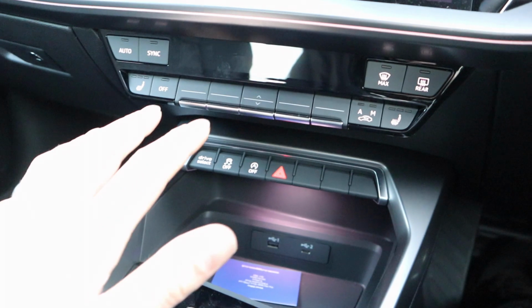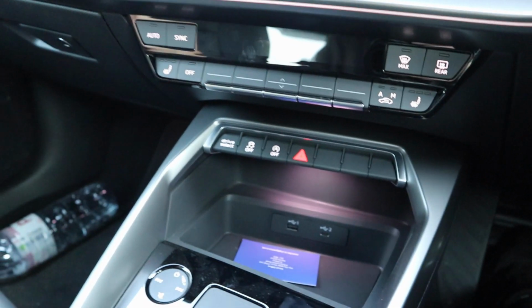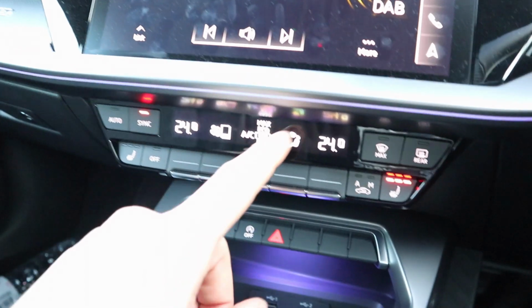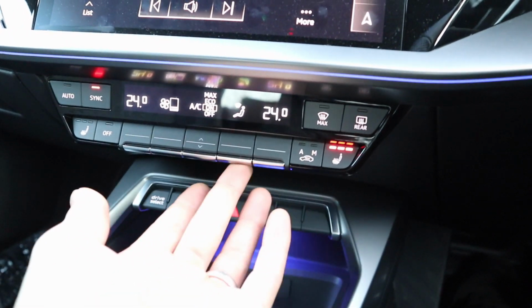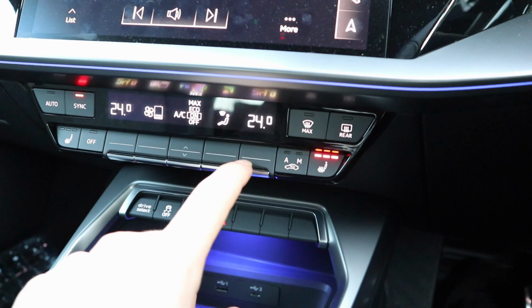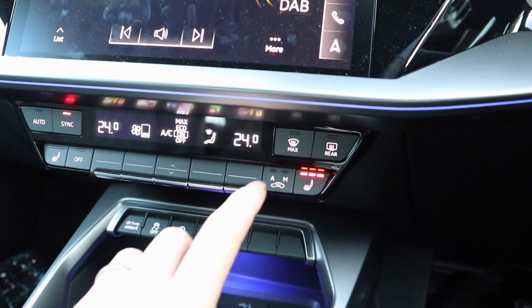The other thing that annoys me as well is at night when the lights are on, everything else is lit up, all the panels are lit up except for these tabs here. So when you have the ignition on, it's your climate control, but when it's pitch black and you can't actually see these buttons, you have to kind of guess which one you're pressing. I don't know why these little lines here aren't lit up like everything else is.